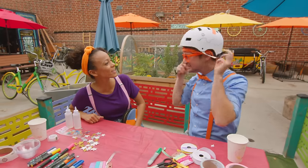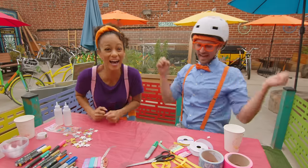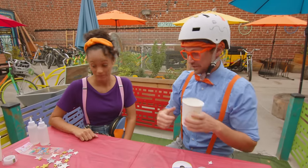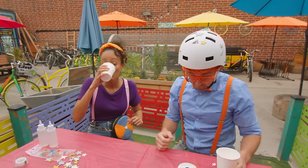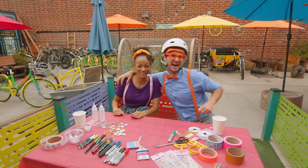Okay, let's see how you look. Blippi, this helmet is fabulous. Yeah. Well, shall we go on a ride? Oh, yeah, let's go. Okay, we'll come back here later to clean up. But now, let's go on a ride.